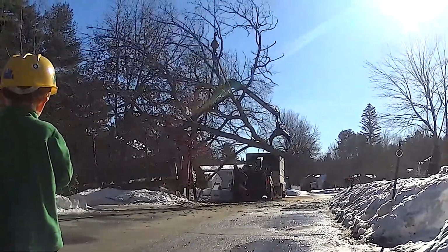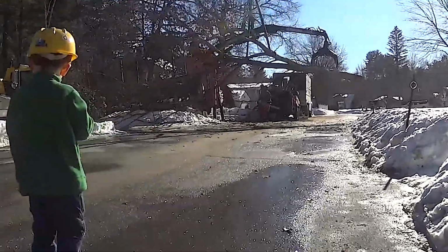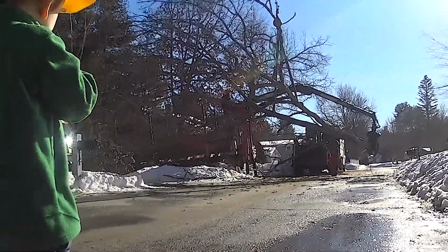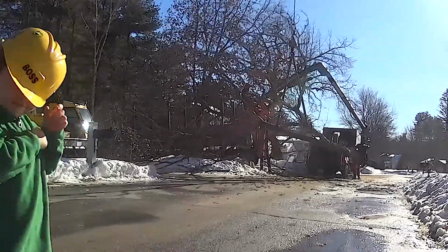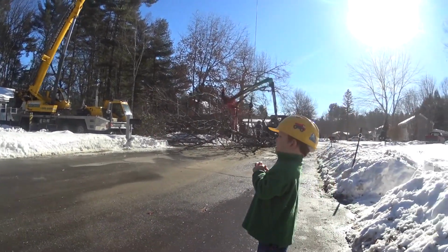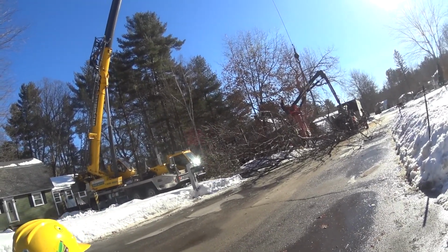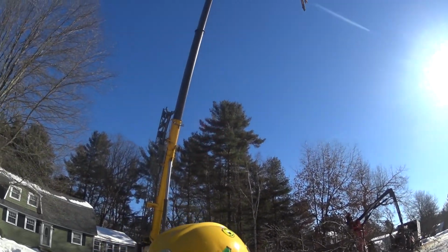Whoa, see the logging truck? It's grabbing the tree. Chainsaw there. Oh, you gotta cut the big branches off? Wow! What do you think, Corbin? Is this awesome? Why are they working? They're working to cut down some trees. On the end of it, and a big hook. Whoa, it's so tall.